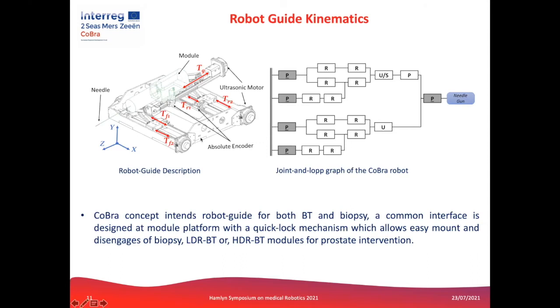This robot has five degrees of freedom, which is a set of different joints represented by prismatic, rotative, universal, and spherical joints, as indicated in this joint and loop graph.